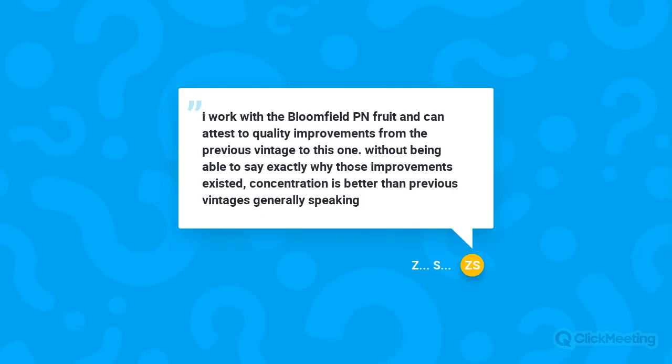Great, and then we got a nice testimonial. I work with the Bloomfield Pinot Noir fruit and can attest to quality improvements from the previous vintage to this one. Without being able to say exactly why those improvements existed, concentration is better than previous vintages, generally speaking. Thank you, Zach. That's very helpful. Thanks, Zach. I'll give you that $1 I promised you after the event. Just kidding.